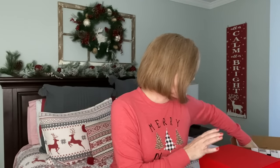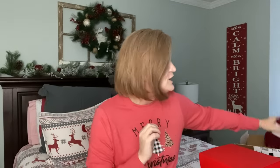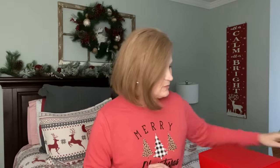All right, let's go ahead and dive into this giveaway. I haven't opened any of the boxes yet, although my Etoile box did come in an outer packaging, and the owner did say that she sent me something a little extra for Christmas, and it's this beautiful little maroon pashmina. So thank you to Etoile for that. That is so incredibly kind of you.